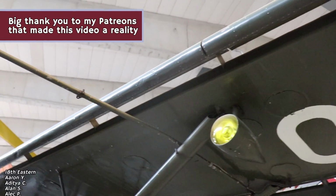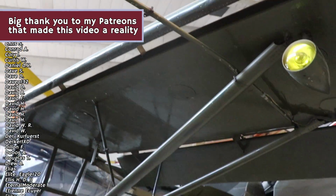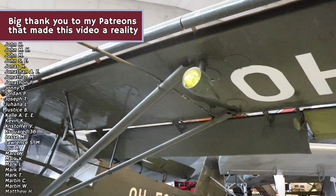Although these ones are fixed, on the 109s they're not fixed. They extend and retract depending on your airspeed and angle of attack. If they're fixed, like here in the Fieseler Storch, they're actually not slats, but slots. The difference is in the vowel there.